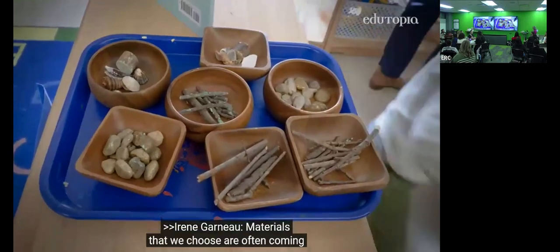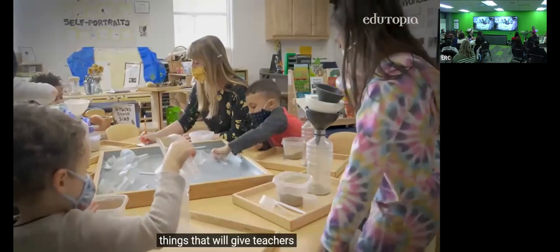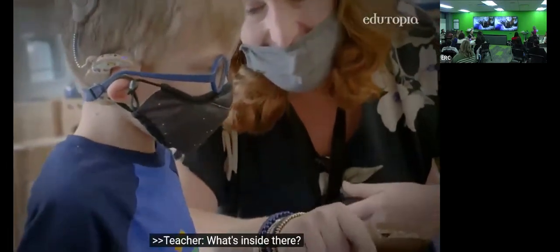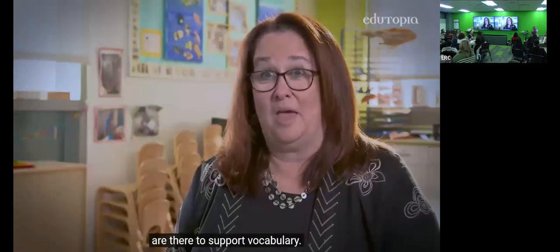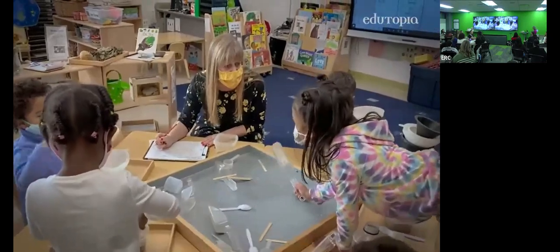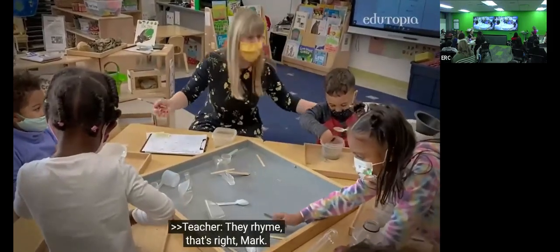Materials that we choose are often coming from a natural environment. Oftentimes it's not things that we're purchasing, but found items. Things that will give teachers and children an opportunity to have conversations. Important thing. What's inside there? And many times those materials that are put out are there to support vocabulary. It sounds like tunnel, and funnel. What do you notice about those words? Tunnel, funnel. They rhyme. That's right, Mark.